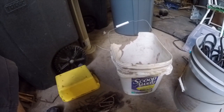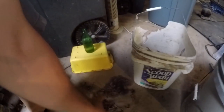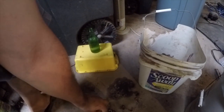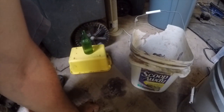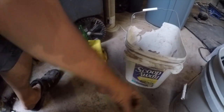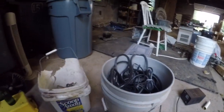Pick all this up while I'm drinking this last beer. I do like working with the stripper more than the clippers. I don't know why. The stripper is just kind of fun. It seems like it opens up your. I have all these to cut right now. Maybe I'll do that. Boom, boom.